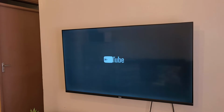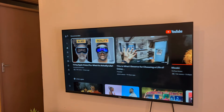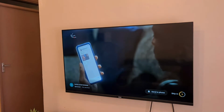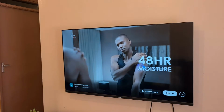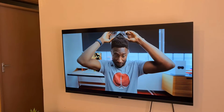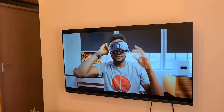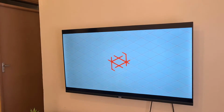Now for the video quality, if you're playing a 4K clip, this TV works quite well. You won't have any issues. Again, it's crisp, but it's not the best. If you want the best, be prepared to spend more, but for the 40,000 that you'll be spending, this TV looks quite good in terms of the picture quality. You can see this is a 4K video and it's crisp, it's sufficient for what you're paying. If you want the best, again, be prepared to spend more.